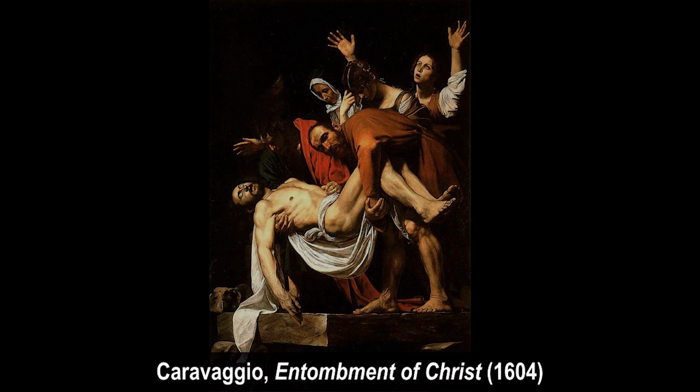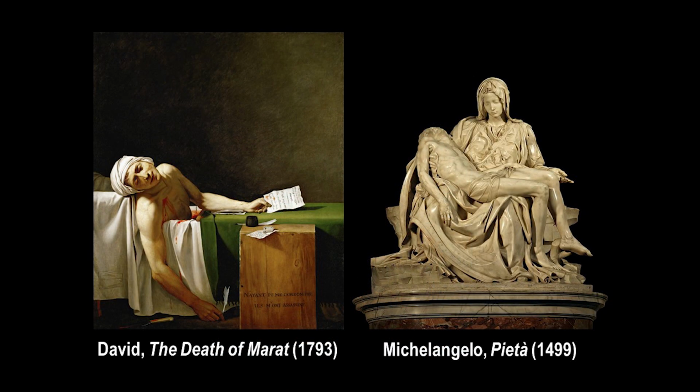So, what is David doing in The Death of Marat? He's turning Marat into a martyr for the cause of the revolution. He's turning him into a suffering, Christ-like saint.